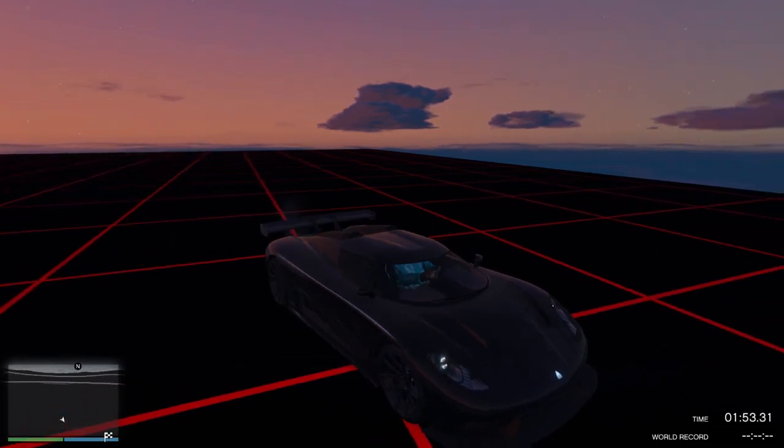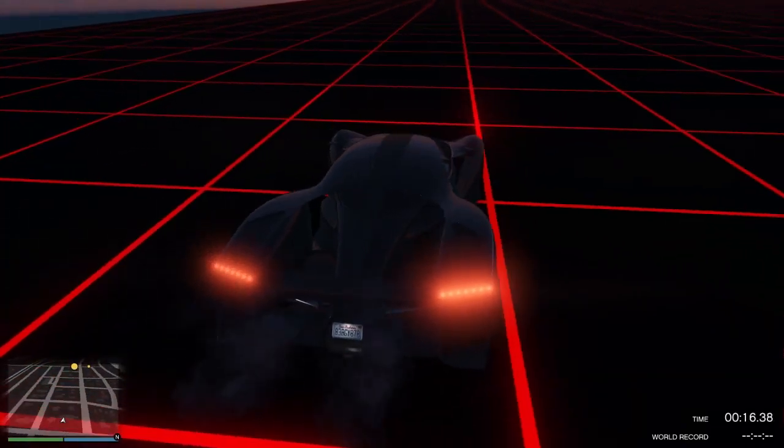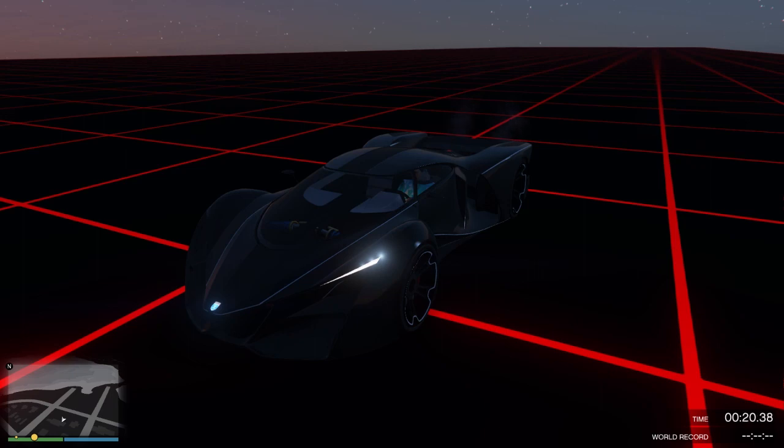We've got the Grotti X80 Proto next. Okay guys, this is the Grotti X80 Proto. I don't actually think I own this car, so let's test drive this thing out, see if it's worth it.